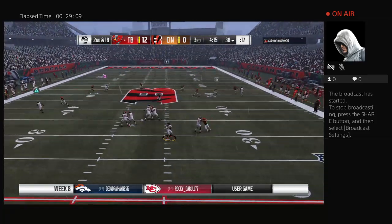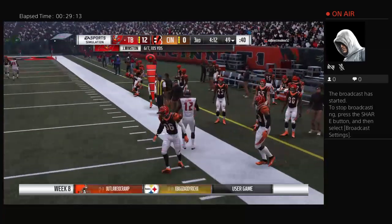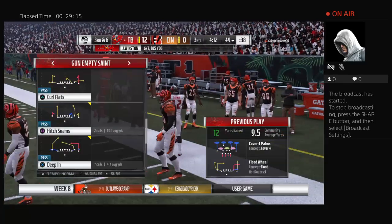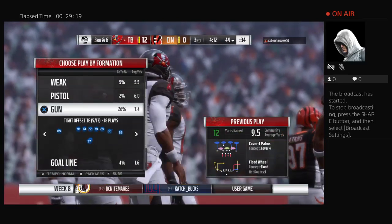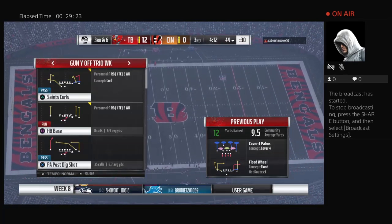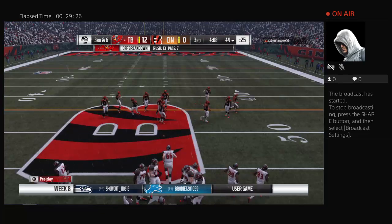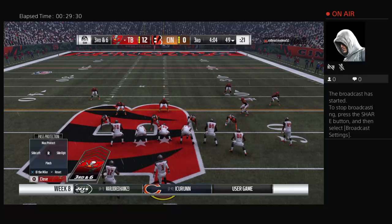From the gun, Winston. Looking for Godwin, and he's got him complete. And he'll go out near midfield at the 49. It's a pickup of 12, and that'll set up a third down. The Bucs on third down, 2 for 5 to this point. This will be 3rd and 6.